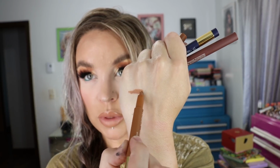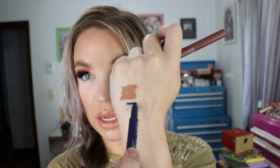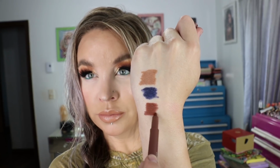This first one is the shade Arrow number 5, and it's kind of a matte taupey brown. Nah, it's not taupey, is it? Yeah, it's like a caramel brown right there. So that's Arrow number 5, and then we've got Arrow number 6, which is a navy blue. Yeah, and these are pretty soft. If they have a long wear to them, I'll probably use them in the waterline. And then we've got Arrow number 7, which is kind of a burnt brown shade.